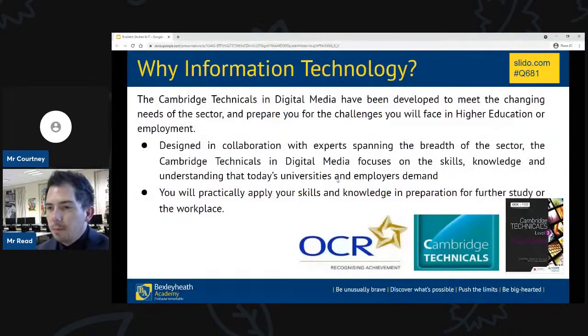So for the level 3 Cambridge Technicals, we run the digital media option as our IT course at the school. And you will practically apply your skills and knowledge in preparation for further study or the workplace. So recognise qualifications that will allow you to go on to university or apprenticeships or the workplace.